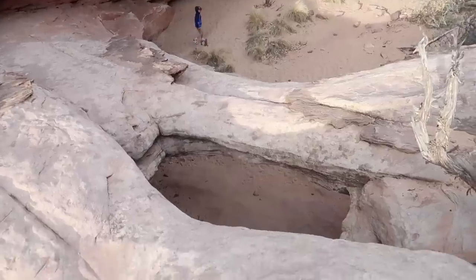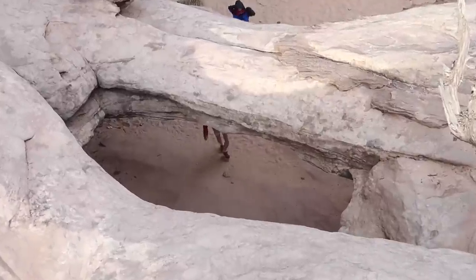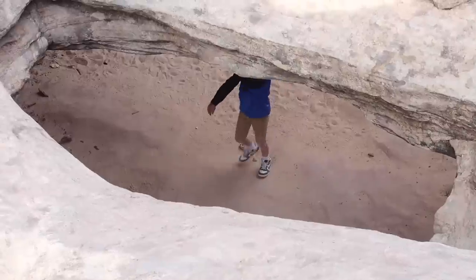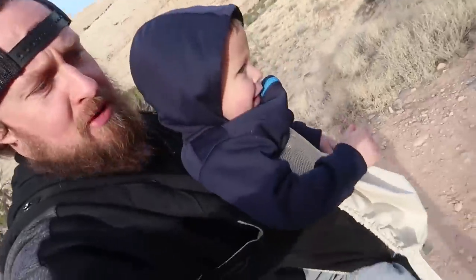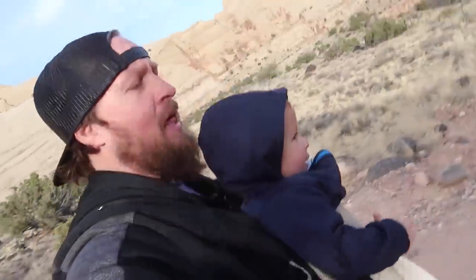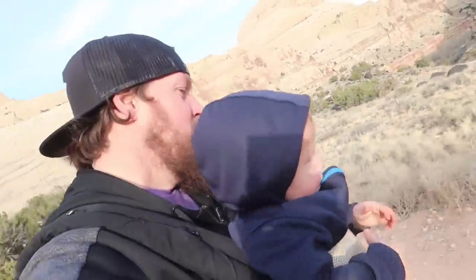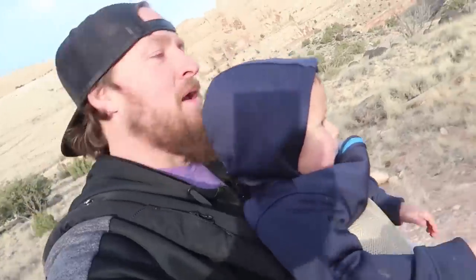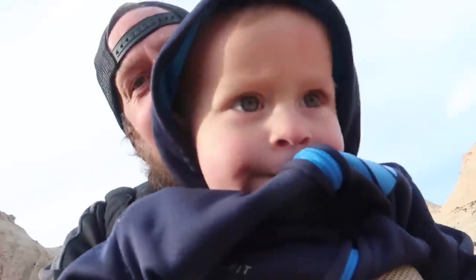Okay, we're back at our little cave. Come in there, go in the cave. Woohoo! Wave at me, Tayden. Okay, on our way down, I got baby Rosie strapped to my belly. Guys, I lost 40 pounds over the last 4 months. And this is what it would be like if I had my 40 pounds back on hiking. And since I lost the 40, I can carry this little guy.